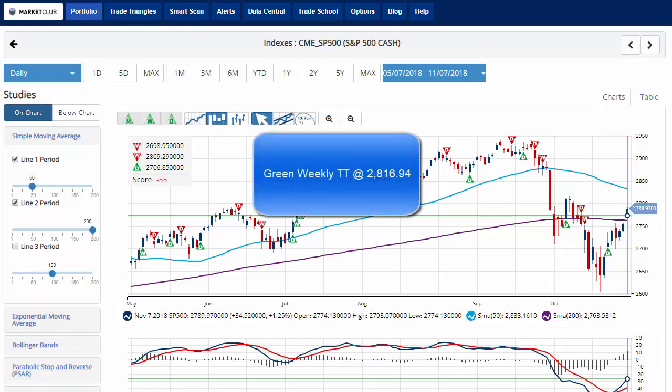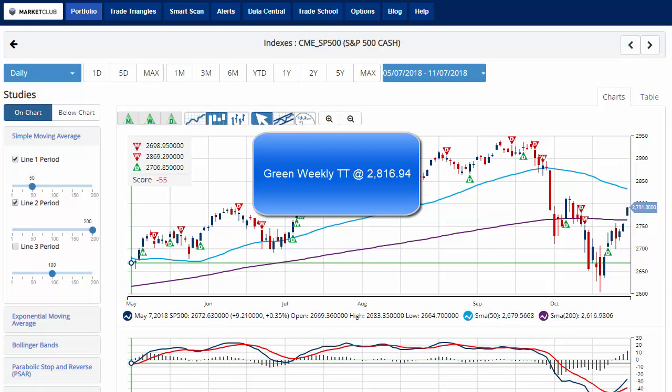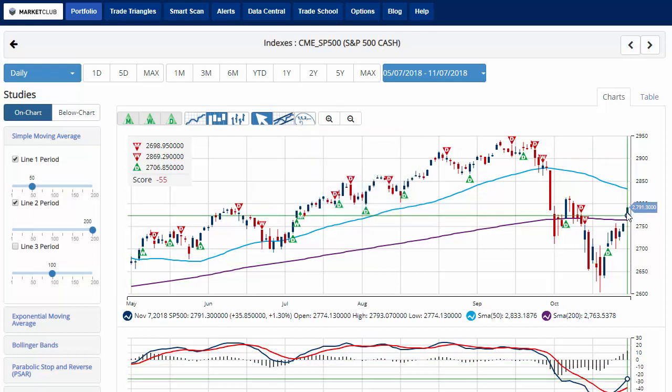Key level to watch remains 2,816.94. A move above that level would issue a green weekly trade triangle, indicating a move to a true sidelines position. So we'll have to see if this momentum holds up through the end of the week to give us that new green weekly trade triangle.